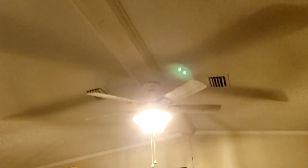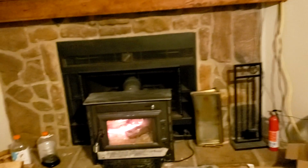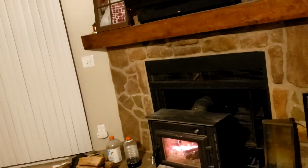Yeah, I can't really tell for sure if this thing's getting an accurate reading. I mean, yeah, 70 degrees. So getting a little bit of rise there, and maybe that's all it needs with the wood stove going. Yeah, crazy stuff, guys, crazy stuff.